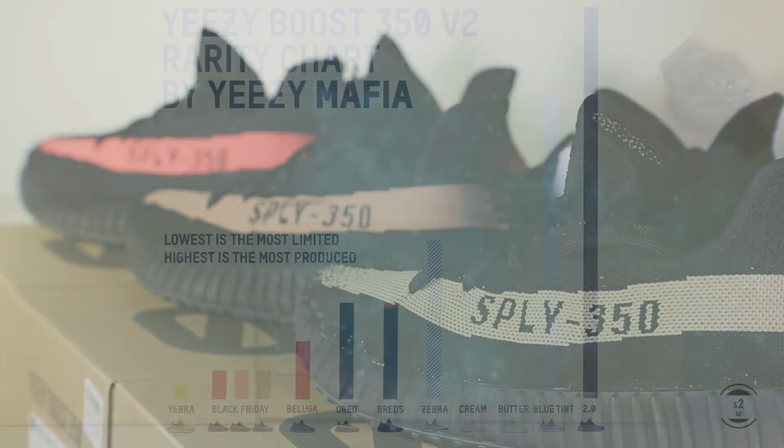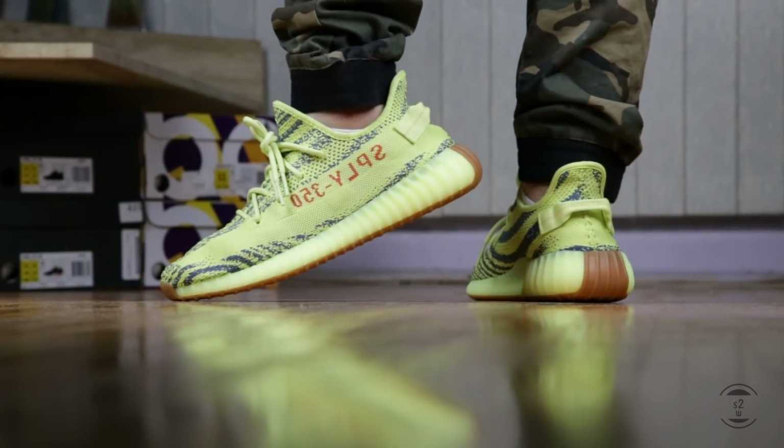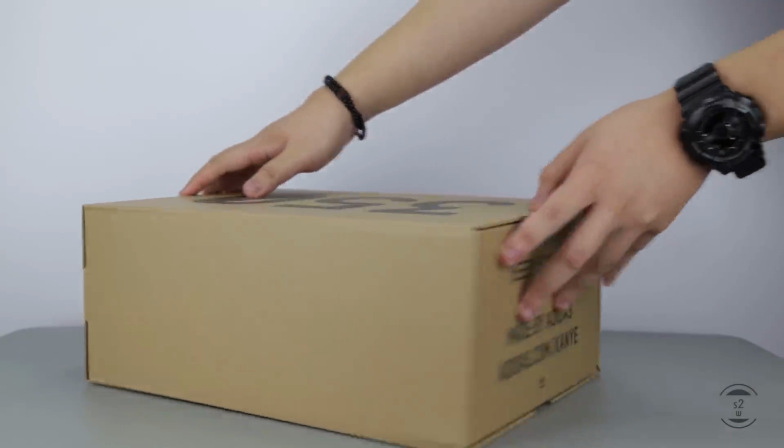Now putting this up on screen is the last rarity chart from Yeezy Mafia on Twitter, listing all the amount of Yeezy V2s that are out and which are the most limited. But 3 of these colorways in the chart were rumored to restock again, including the most limited semi-frozen yellow V2s, the Zebra V2s, which released 2 times already, and the Cream V2s, which actually just dropped a week ago from this video's upload date.